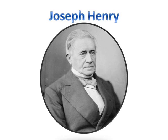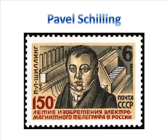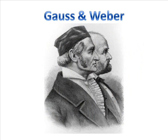Further expanding on Ørsted's discovery, Russian inventor Pavel Schilling created the first magnetized needle telegraph. After seeing Schilling's demonstration, German physicists Carl Gauss and Wilhelm Weber expanded the idea when they used a two-wire, single-needle telegraph to send messages over 3 kilometers.